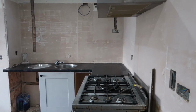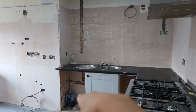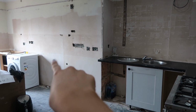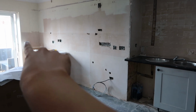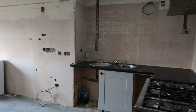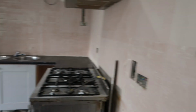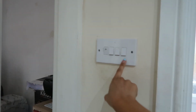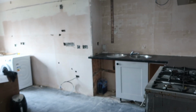So the plan is to have the fridge freezer here, oven there, and then a cupboard there, and then the hob will be here with a bit of worktop either side, the sink, and then the dishwasher there, and another pantry cupboard on the end. So it'll look really nice, and we're going for navy with brass fixtures. We're still waiting on the plug sockets and the light switches to arrive, so we've gone for brushed brass there as well. So I think it'll look good.